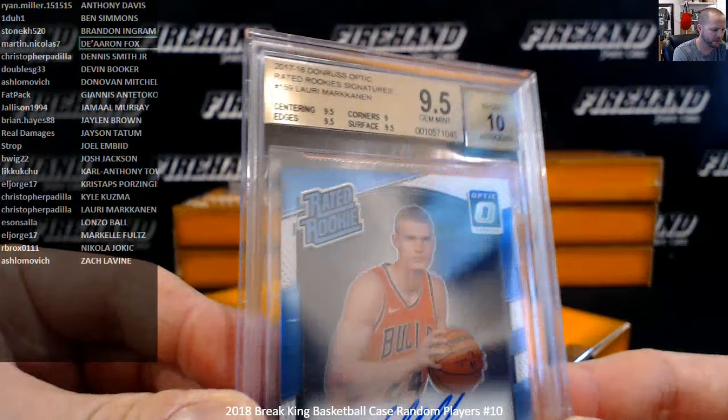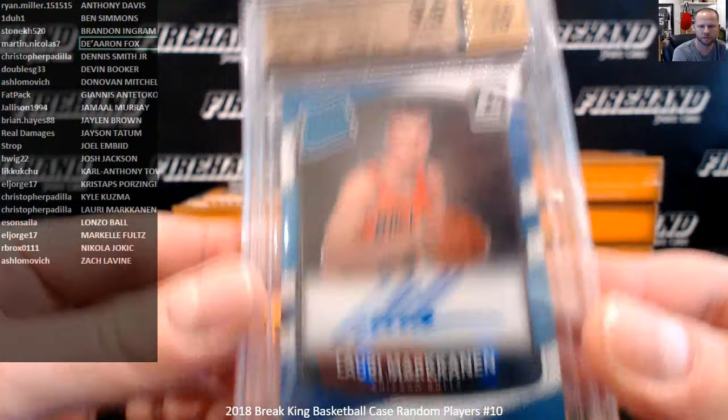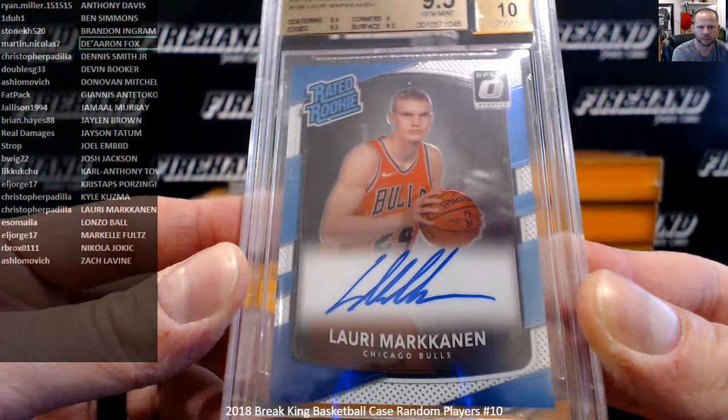With a 10 autograph, Lauri Markkanen, Donruss Optic rookie, rated rookie auto. Nice one there, Christopher Padilla.